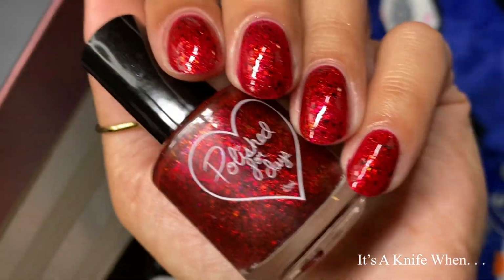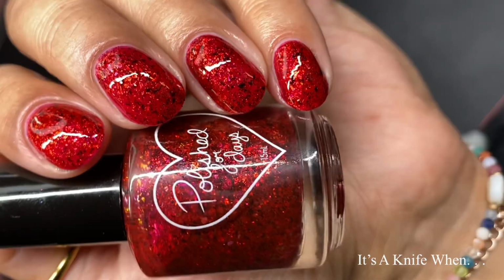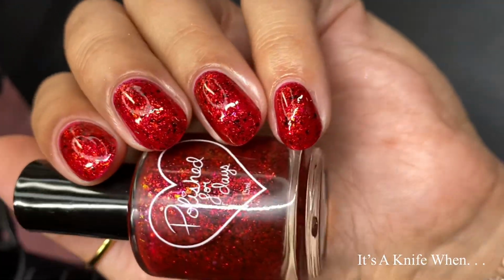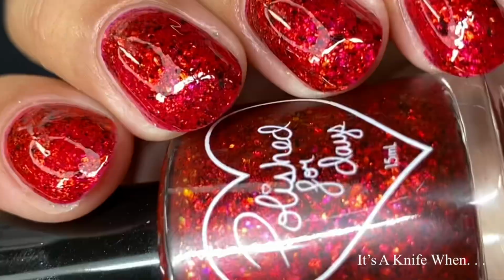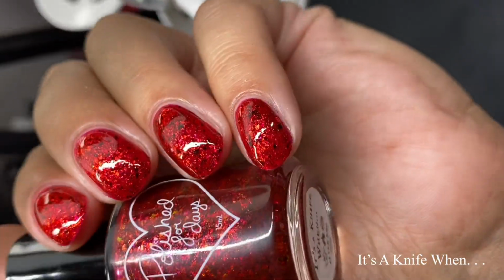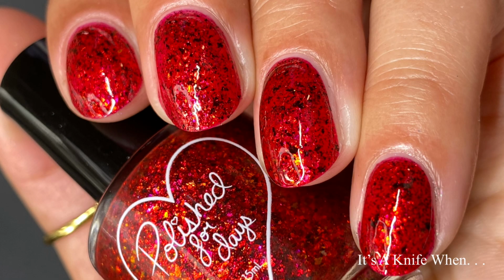But amazing formulation, beautiful, beautiful red. I feel like it's in between neutral and warm. I'm gonna stick with that. It's like borderline neutral warm, and I think it's gonna look stunning on a lot of different skin tones. Pictured are 2 coats of It's a Knife One with a glossy top coat.